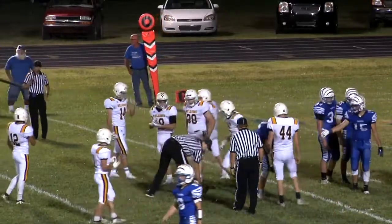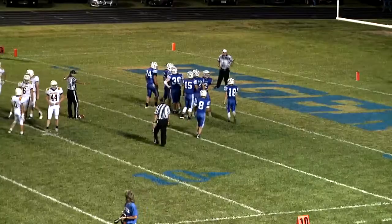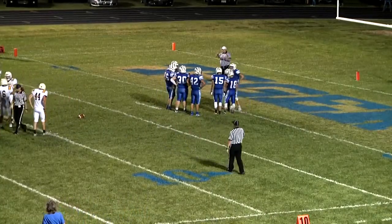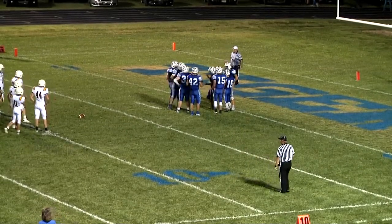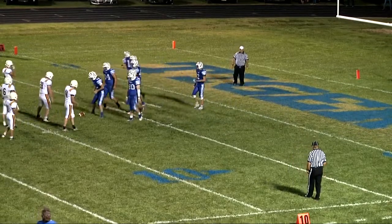Looks to be number 2. That's Ben Rogers. Good carry on first down. So 2nd down and 4. 2nd down and 4, Tigers. Well, we'll see what Stockton's got here. Yeah, there's 11 minutes and 15 seconds left in the 4th.